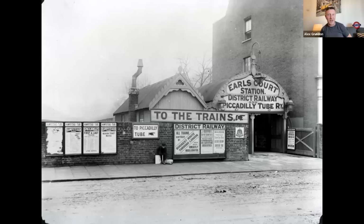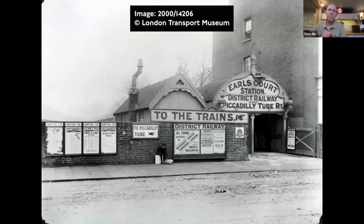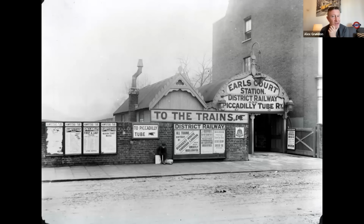Let's have a look at another building. So here we are, 1907. It's quite a simple affair, this end of the station, isn't it? So which end is that? That would be the exhibition centre end. That's right. Yeah. Wow. Because that's now the Charles Holden end, isn't it? That sort of flying saucer shaped thing. Yeah, so it's the Warwick Road end.